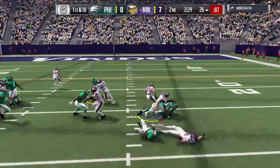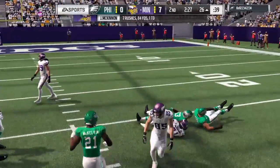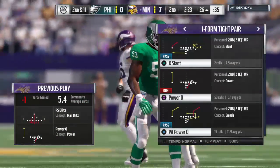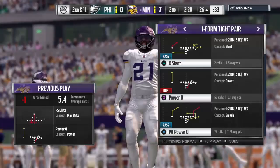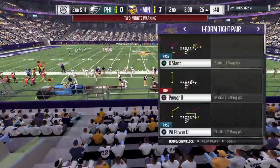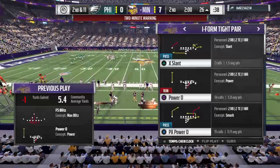And he'll give it here to his running back. Trying to run inside, but nothing there. That's going to go as a loss of a yard, and it'll be 2nd down. Well, on that play, the expression, don't blink, you might miss something, certainly applied. That was fast. Defense diagnosed the play, and it was over in a heartbeat.